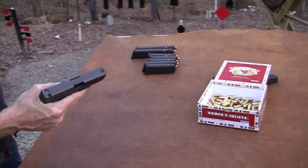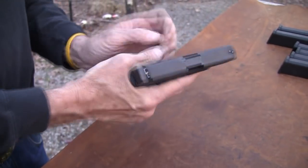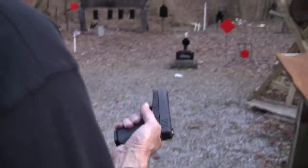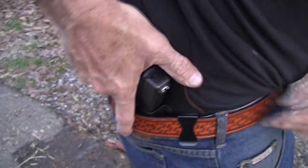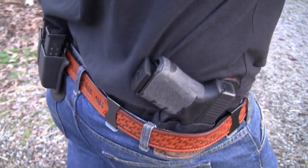I've got a lot of mags loaded here, and we've got a bunch of targets to play with over there. So instead of shooting factory hollow points, let's shoot some practice ammo here. All right, this is all Federal, by the way. This is the Galco King Tuck holster, by the way. And I'm always experimenting with these.